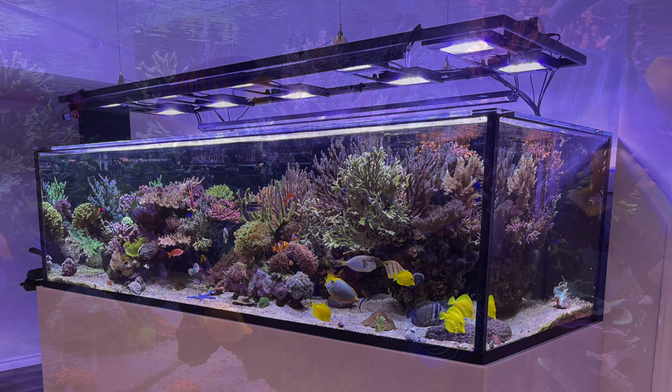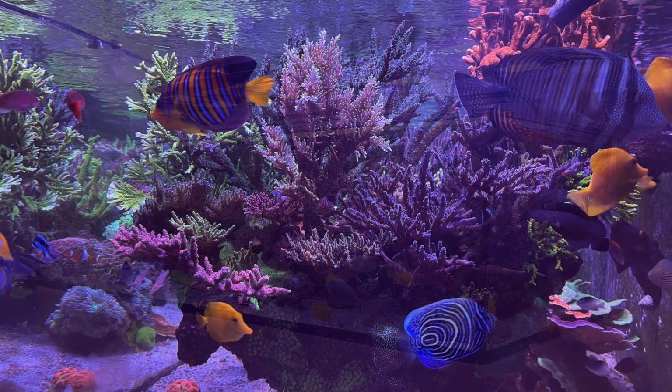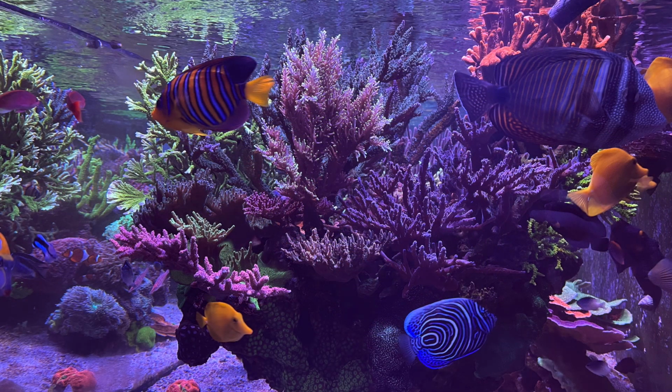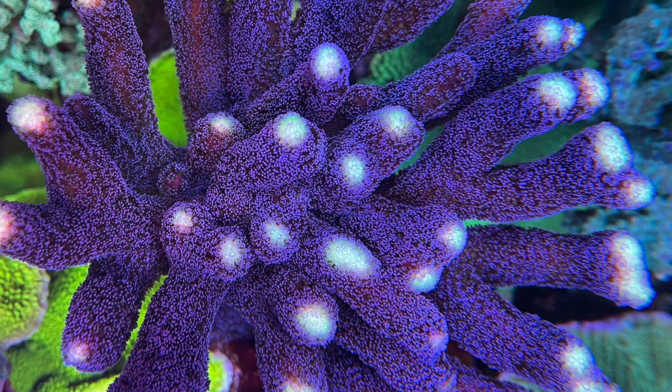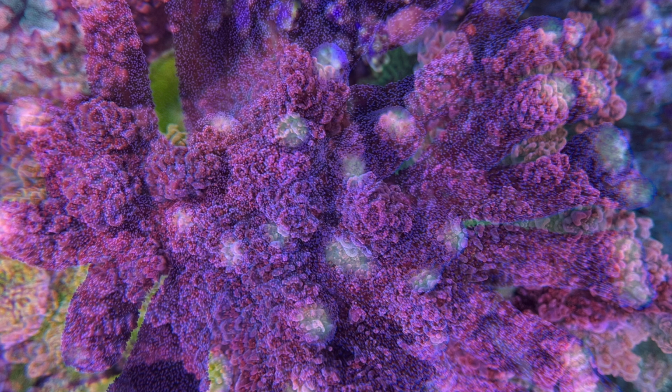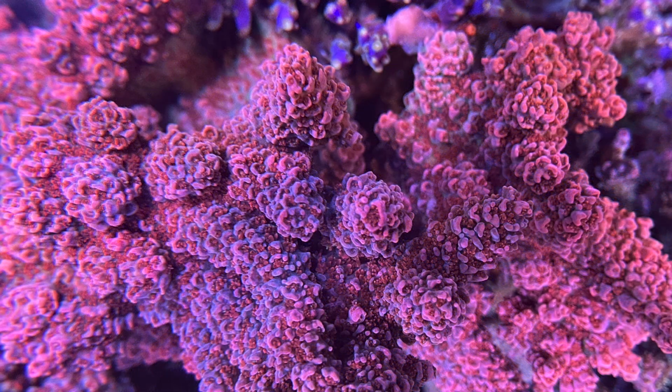I'd recommend little damsels. I added a group of 6 Rolland's damsels, and they're amazing. They spend their whole day in the SPS, and I didn't know this, but the Rollands eat algae like crazy. So when I clean the glass, they're picking at it. If you're looking for a small fish that can live in your Acros, and they chase the angels away. So it's kind of a neat little interaction they do.